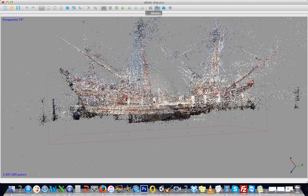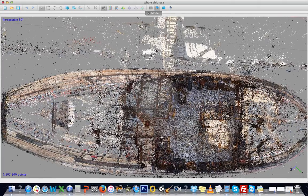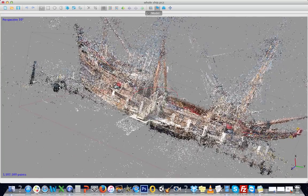What this model doesn't have on it is the bottom of the ship. So we can see here the detail of the cargo hold, which of course extends below the waterline. We don't have the bottom of the ship because, of course, when we were photographing it, it was in the water. But in October, the Duyfken is coming out of the water for its regular maintenance, and they're going to clean the bottom. And I've organized with them that they are going to let me know about this, and I'm going to go down and photograph the bottom of the ship. So we will have a complete model of all of it.